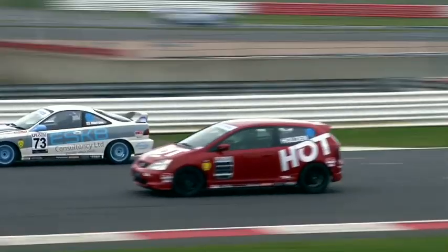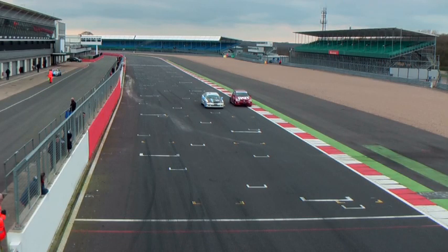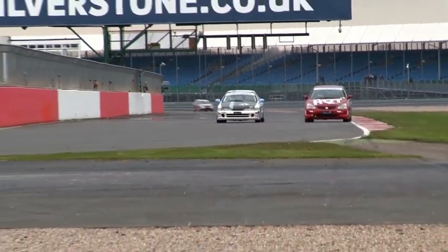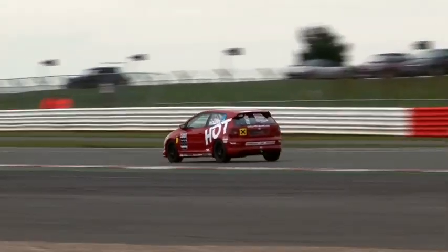And at the moment it's the Integra inside the Civic who I think is going to have the line. Side by side across the line they go. So this is what this championship is all about. We've got a great number of events for you this year. And the next round takes place on the 16th and 17th of May at Rockingham.